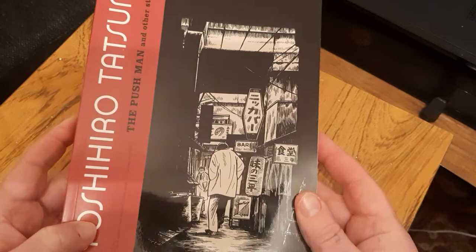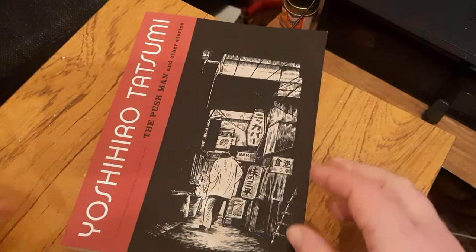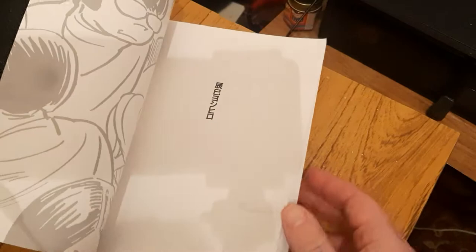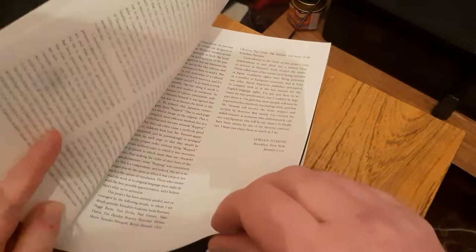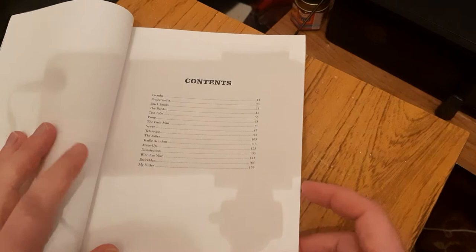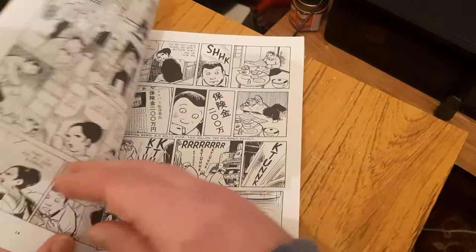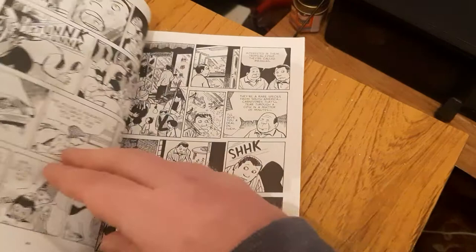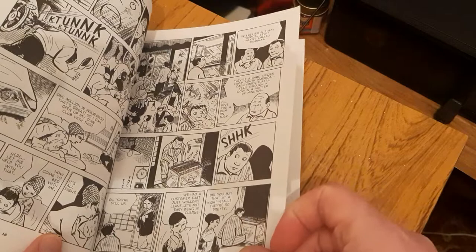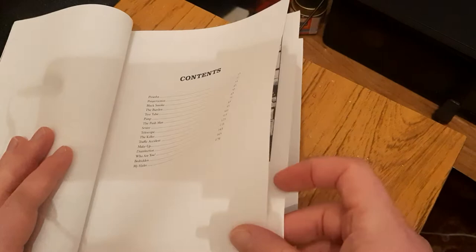So I've read this quite a number of times. Not in its entirety. I've gone back to some of the stories in the collection. So there's a good few stories in here, and a lot of these stories are short stories. But as you can see here, here's the contents. A lot of the stories are short stories, different stories that Yoshihiro had done for the library, like manga bookshops, where you could borrow manga books. So he did stories especially for that.